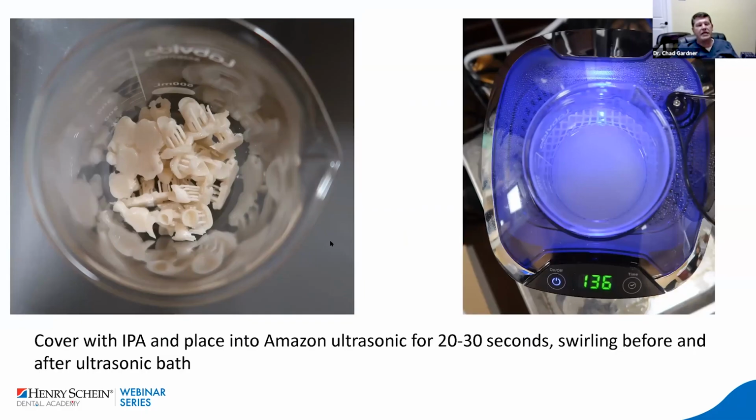What I like to do then is I have a set of beakers. I have 5 beakers, and I like to place the crowns in there. I cover them with IPA. And I place them in the ultrasonic for 20 to 30 seconds. I swirl it before and I swirl them after.